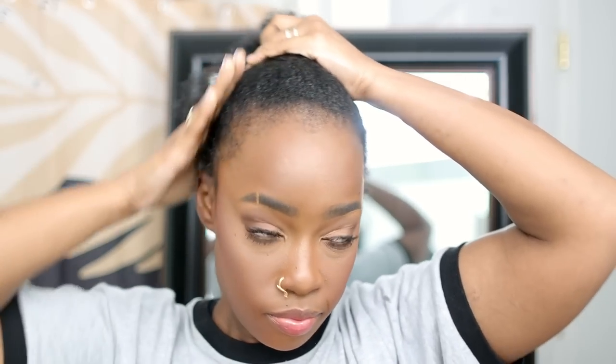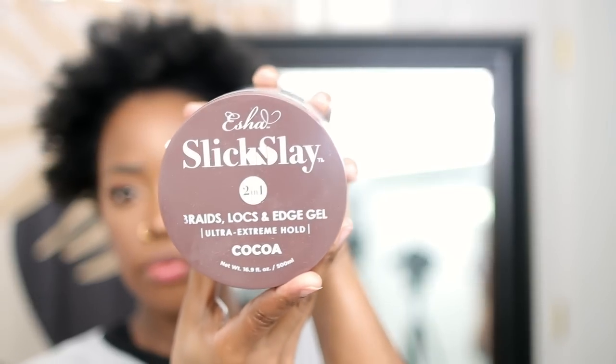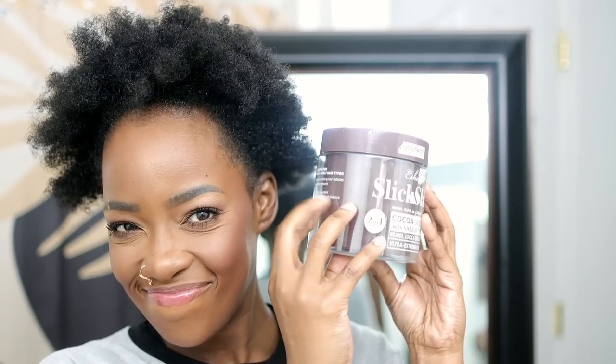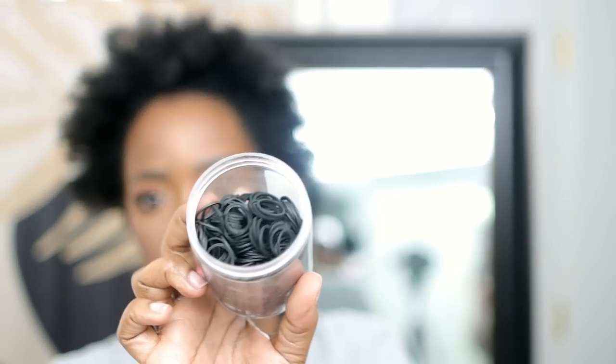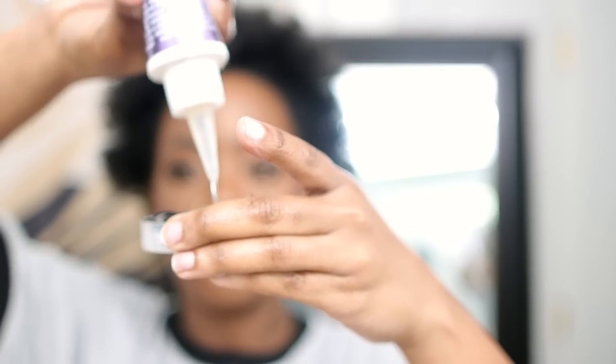So I'm just distributing that throughout my hair because I want every bit of my hair to have the same benefit as every other bit of it. So I want to make sure it's evenly distributed, and it is. Now y'all know I love this gel. This is Eco Style Slick and Slay Braid Lock and Edge Gel, and I'm using cocoa today. I'm taking my rubber bands and I am dousing them in oil. The oil that I used is the Wild Jamaican Black Castor Oil.